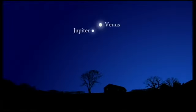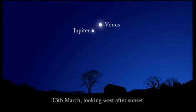Encounter. And they will have an encounter, which is called a conjunction. And that will occur or be at its best in the middle of March. Now, that's going to be pretty spectacular because you've got two really bright planets. Venus is the brightest planet of them all. I think Jupiter, actually, I think Mars can marginally get brighter than Jupiter.